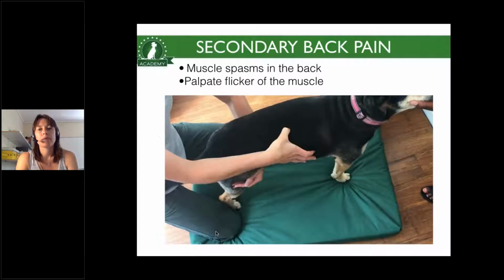So, secondary back pain. Do you remember the first week and second week, we talked about compensation, and how when our pets have some discomfort and weakness, they alter the way that they walk and the way that they stand. Say, for example, with Sunshine, she has pain in her left hip. What she does is she shifts most of her weight onto her right front. So what we see is she's very tight, usually in her left lumbar area and her right thoracic area.